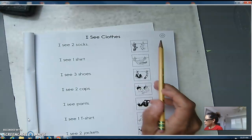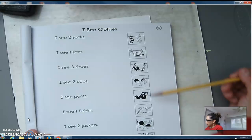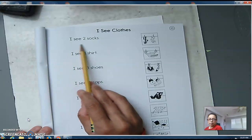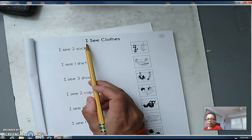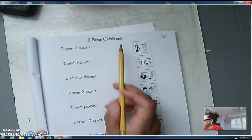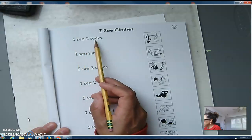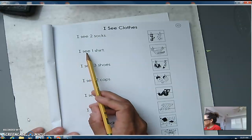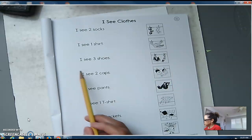This is story 1D. Okay, and look at the pictures. These pictures are going to help you know what these words are. So let's start by reading the title. Ready? I see clothes. Read. I see 2 socks. See the socks? I see 1 shirt. And here's the shirt.